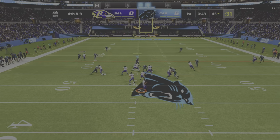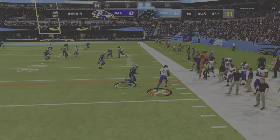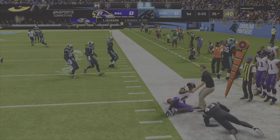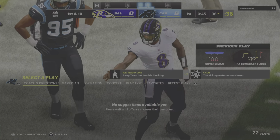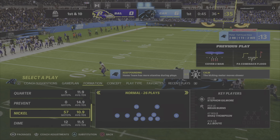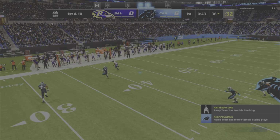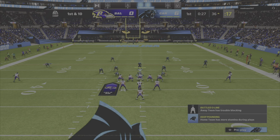Off the play fake, here's Jackson, escaping the pressure right, and he'll go out of bounds after taking it a little further down inside the 40. That was an excellent job of recognizing the situation. His first read wasn't there. Heck, his second read wasn't there. But he bought himself a little extra time scrambling out of the pocket, got to the sticks, and picked up the first down.